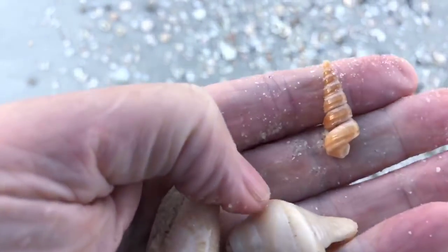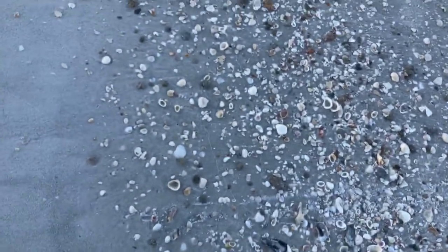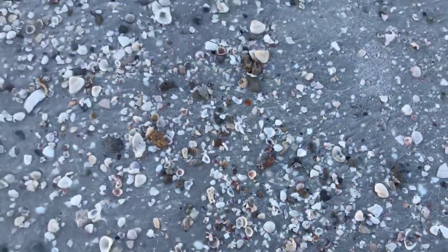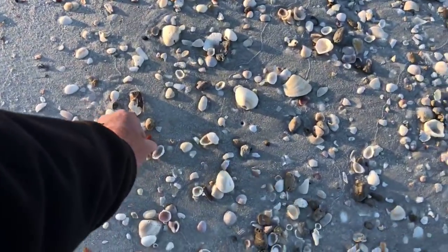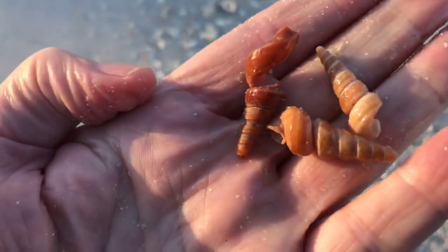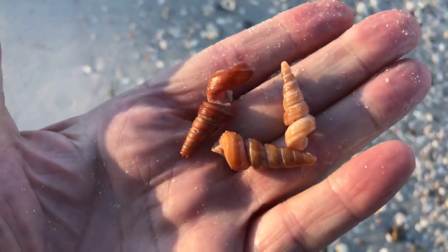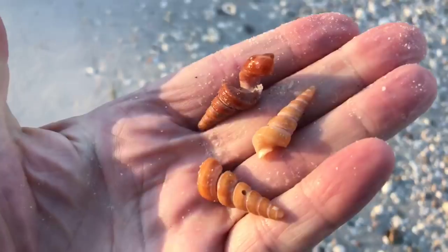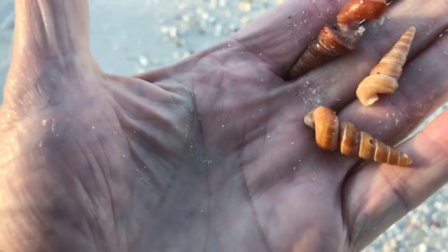Little tip of a worm shell. You can find a lot of these little worm tips. Some days the beach is just covered with these worm tips. There's three of them right there. You see that one has a little bit of the worm shell on it. Little worm tips.